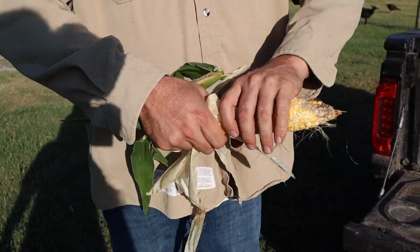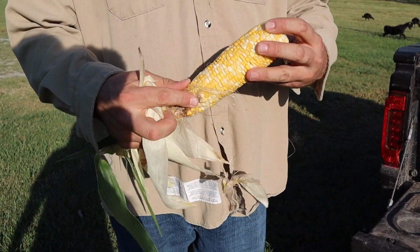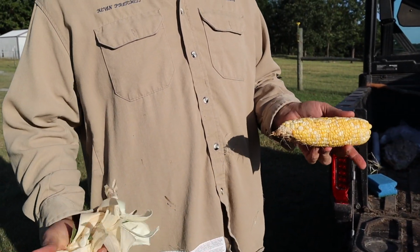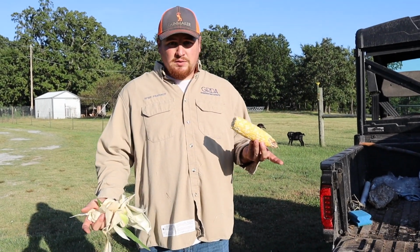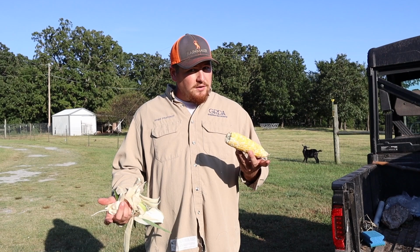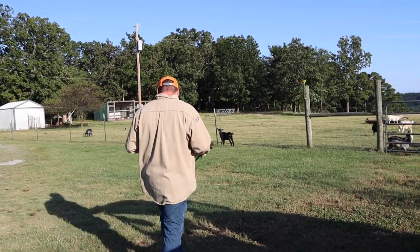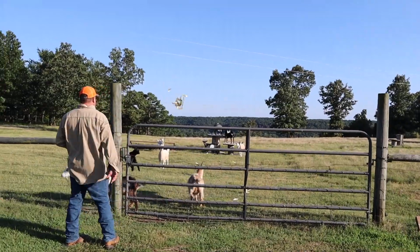What we do is shuck it back like this, get all the silk off, and cut off the bad ends, and then we'll stick them in freezer bags. Well, yeah, we wash them, stick them in freezer bags, and then freeze them. Then we pull out, you know, we got a family of four. We usually cook 5 or 6 ears, which is usually good for us, and it makes for a good little side dish for dinner, or you can eat it raw. It's pretty good raw. Real sweet. So anyways, I'm going to go feed this to the goats and see if they'll eat it. I don't know if they'll eat it or not.